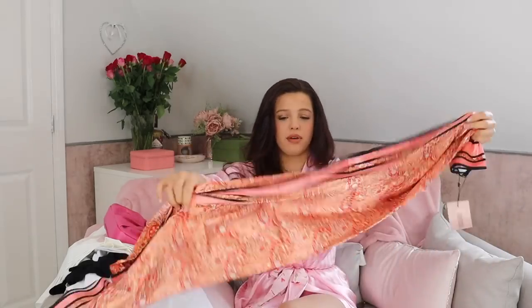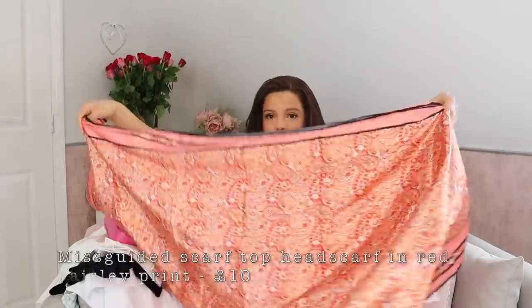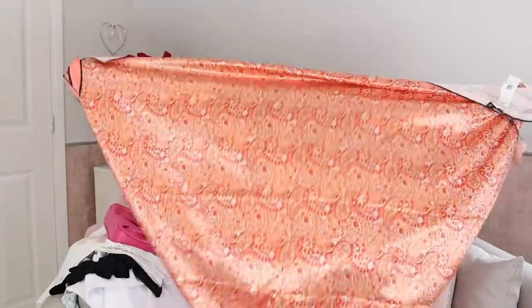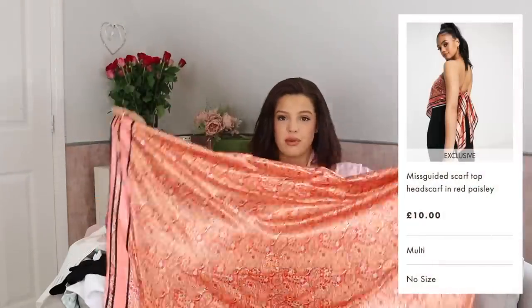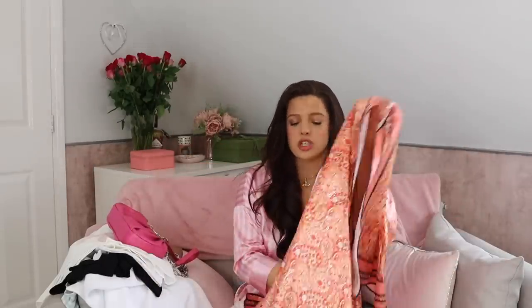Don't. It is just so cute. Look at this scarf wrap top. Look at it. Can we just look at it? It's so beautiful, and it's massive as well, so you can do anything with it. You could possibly wear it as a blanket, you could wrap it around your head, you could wear it as a scarf, you could wrap it around you as a top. Like, please, I'll show you all the different ways that you can wear it, but I think this is so cute.